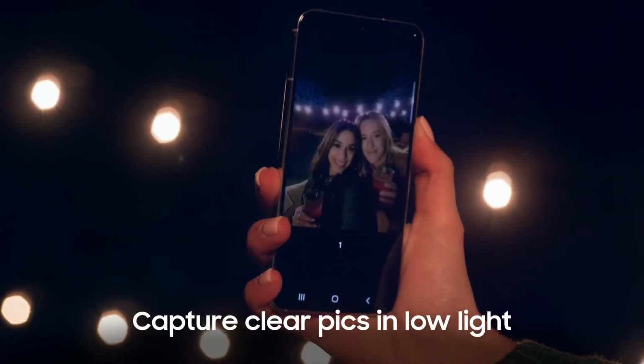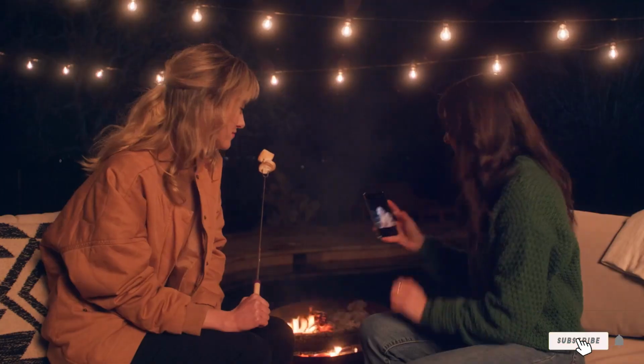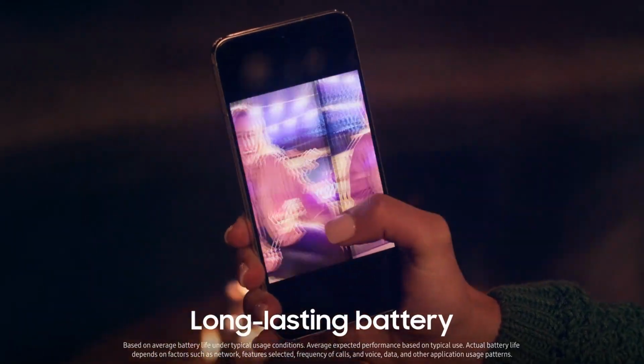With the phone available from every major carrier, you won't have any trouble connecting to 5G with the Galaxy S22 Ultra. It's a worthy addition to Samsung's lineup.